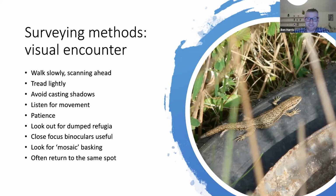It really is as simple as taking a walk. And the real skill in this is understanding where you need to walk and where you need to look. We will cover that in the next few slides. But you do just walk relatively slowly compared to your normal walking pace.